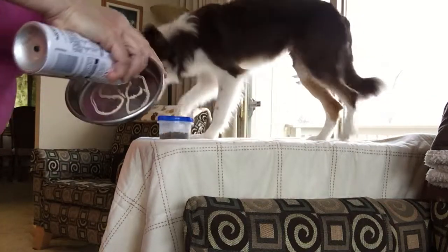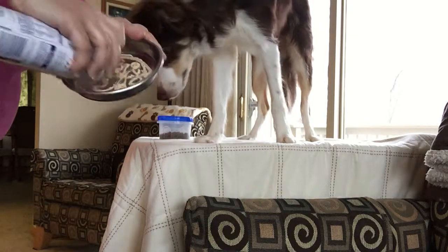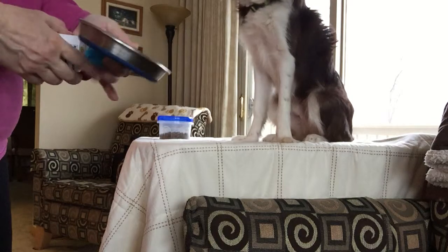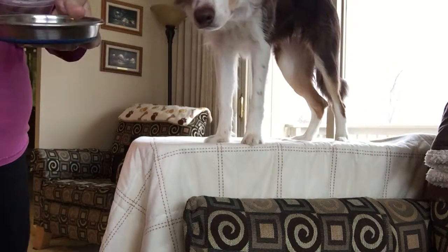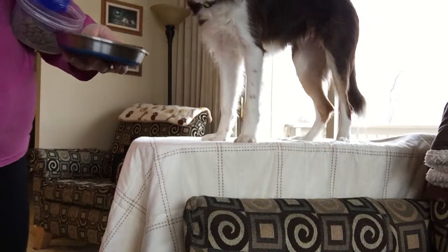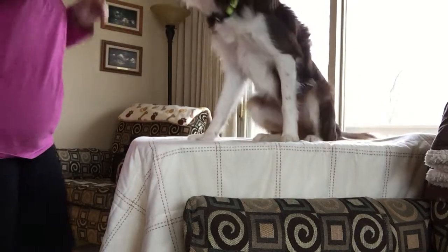You could use peanut butter, you could use baby food, you could use any sort of food that's thinned out a little bit. But I like squeezed cheese because it takes them a while to get it all out of there. Then I usually throw in a few kibbles just to make it extra special. And so then the cheese bowl keeps them occupied while we do other things with them.